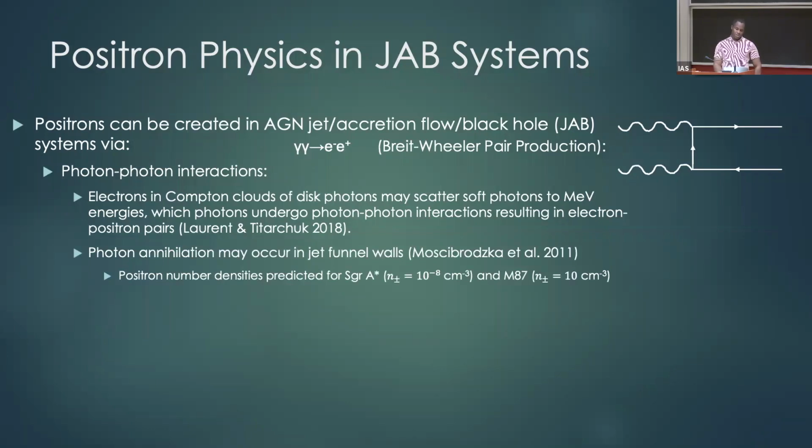And in fact, this has been modeled in some simulations to produce, depending on the specifics of the AGN, either very few or a significant amount of pairs. So the simulations for Sagittarius A star give you a positron content that's much less than the Goldreich-Julian amount that would be required to screen electric fields. But in the M87 case, you actually get a substantial amount of positrons being created. That AGN is much larger, and the magnetic fields and potentials actually give you enough positrons that you could make a substantial difference in the modeling.